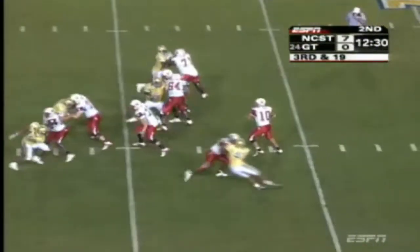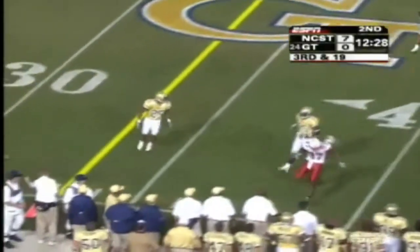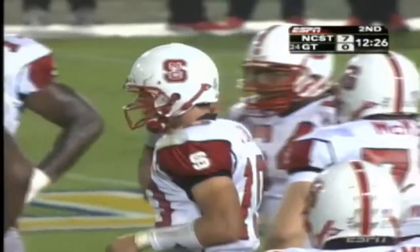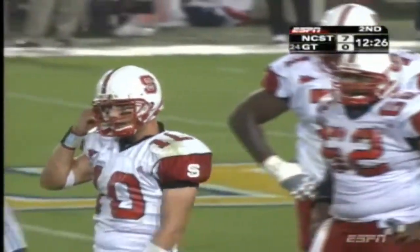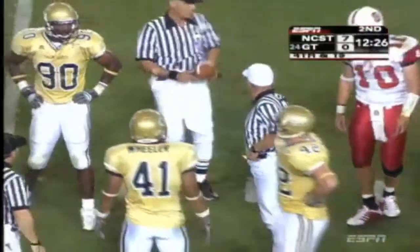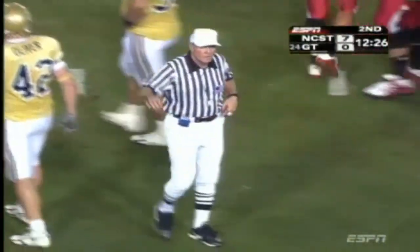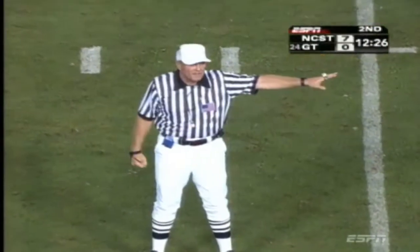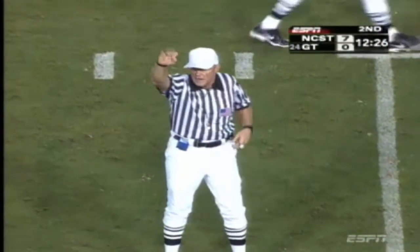Needing to get to the 33. The throw's in, play stopped. The right tackle looked like he pulled out a hair quick. Couldn't hear the whistle with all the noise, and it is a flag on the Wolfpack. It's becoming a problem for Derek Morris. False start, number 71 of the offense, 5 yard penalty, still third down.